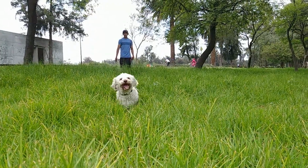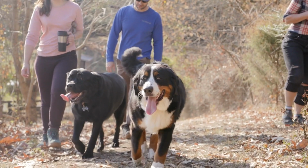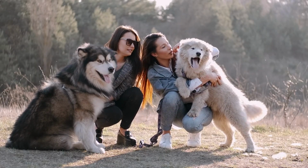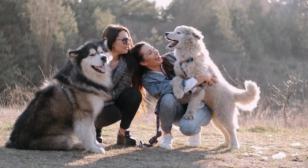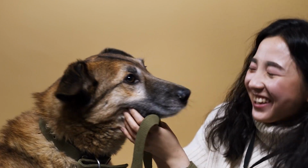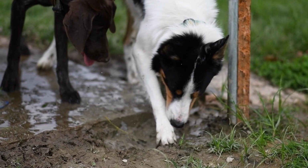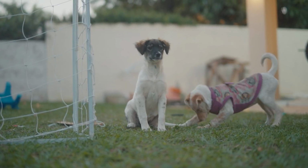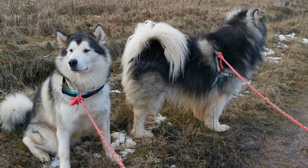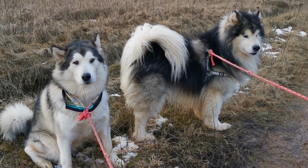Instead, start with their first meeting outdoors in a neutral, calm area, somewhere neither dog feels like they need to defend their territory. This helps set a positive tone and makes it easier for both dogs to get used to each other. Even if your dog is typically friendly and sociable with other dogs, starting their introduction away from your home or their usual hangout spot can make a big difference. Meeting in a neutral location helps prevent territorial behavior and sets a positive tone. For example, taking a stroll down your street is a better idea than diving right into your yard.